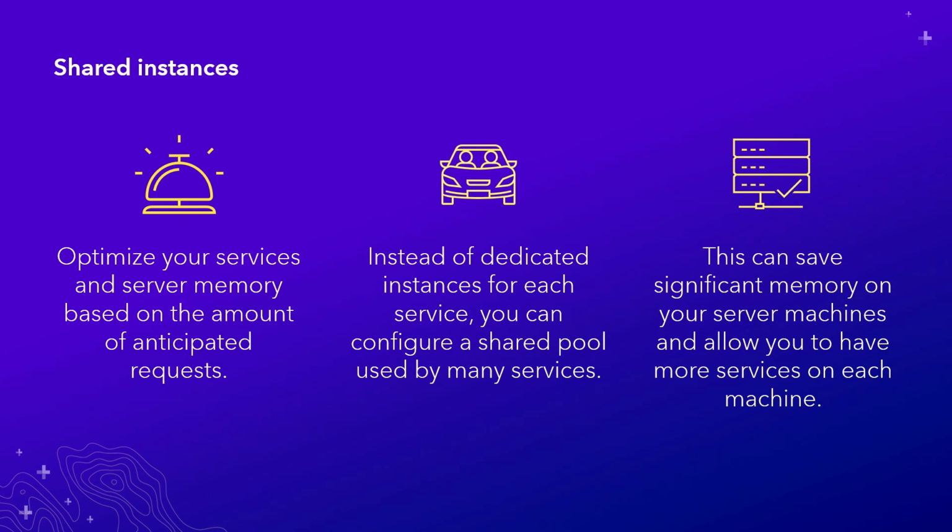The new shared instances pool is an option to help ameliorate that. So a shared instances pool is a pool of service instances that is not tied to any particular service, but can be used by various services as they need to. They're intended for services that are not constantly receiving requests, perhaps less than every minute on average. When they receive that request, they can dip into the shared pool, use the service instance to run their process, and then once the work is done, relinquish that instance.